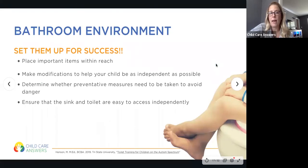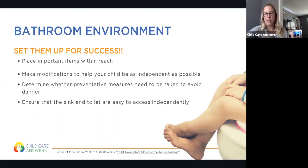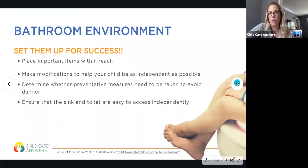So as we're setting up this bathroom environment, we want to really set our child up for success. Our focus on toileting is to create these environments that allow our children to be as independent as they possibly can. So place items within reach, make modifications to make your child as independent as possible. So whether that's adding steps or stools, adding a specific toileting seat to the bathroom, using a separate potty seat, whatever that may be, to really help make them as independent as possible in this process. Also, up front, you want to determine if there are any preventative measures that need to be taken to avoid danger for your specific child, and then ensure that the sink and toilet are easy to access independently. All of those are going to help them master the toileting process faster if they have the ability to do things themselves.